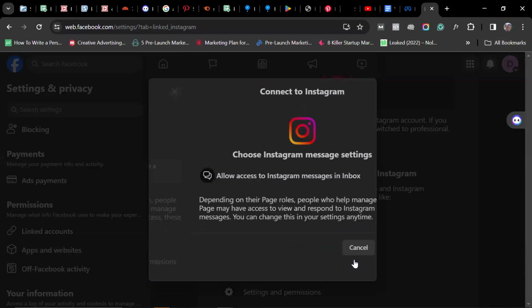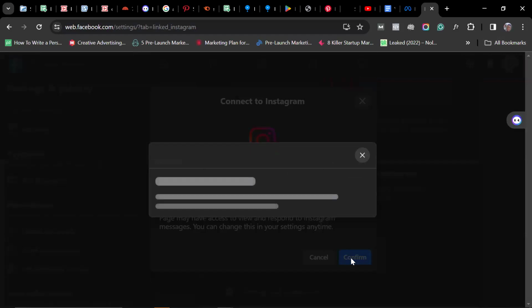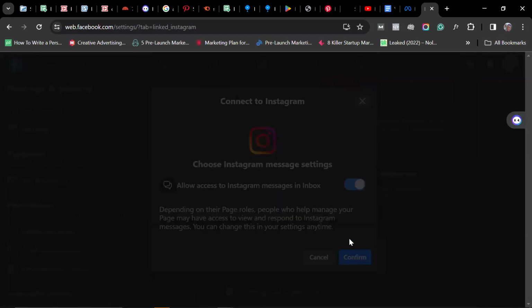Let's see if it's going to redirect us. So you see allow access to Instagram messages and so on, depending on your age, all of those prompts and questions. And then it will redirect you. I think they were having issues the last time. I don't know if it's going to open this time. There's an error again. What's up with the errors these days?